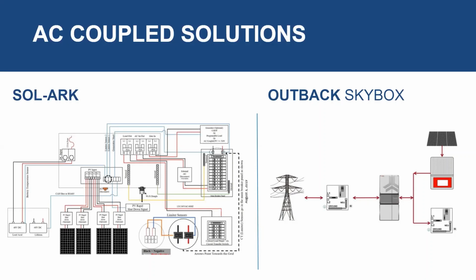So the maximum amount of kilowatt output with Skybox you would have is 10 kilowatts. Again, with both of these solutions, similar to Outback Radian and Schneider XW Pro, it is battery agnostic. So whatever your 48-volt battery bank desire is can work for either of these or all 4 of these solutions. So lots of flexibility for design in terms of battery chemistry and battery bank size. So that's a really nice feature.